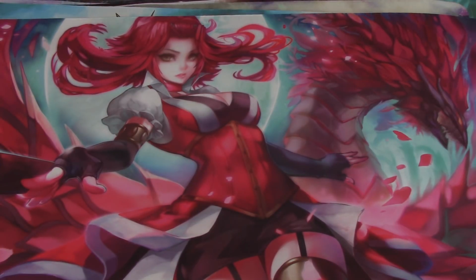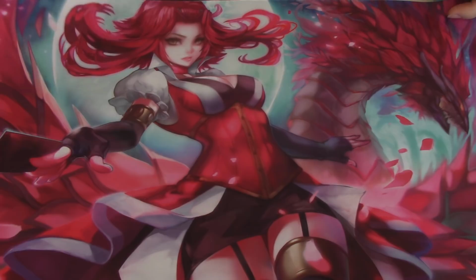Alexis, second, and definitely a second, like a strong second. But there's no really Alexis playmat out there. And my third one is Rio Castle. I love Rio.